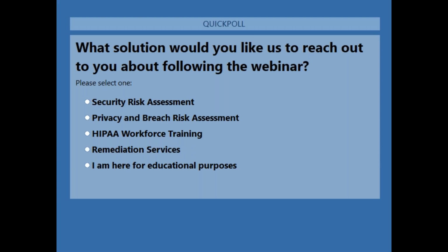HIPAA workforce training, if you have a PowerPoint, I want to just explain a little bit what we have there. We have different types of training. So a provider, they get it, they went to medical school. Theirs is very, very quick, high level. Administrative staff is completely different than what we're going to share with a provider. And IT, they don't see patients. They're not in the front office. They're kind of behind the scenes. So there's customized training. If you have specific training that you would like us to input into our training platform, we can do so and create custom quizzes for your type of organization.